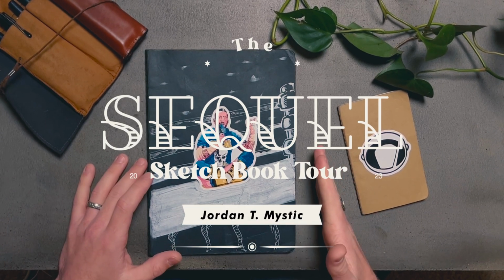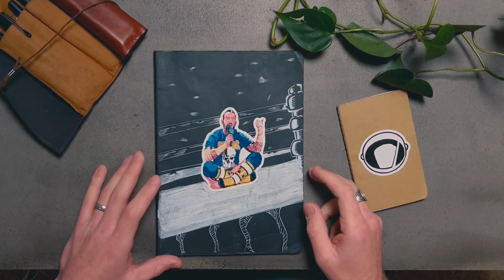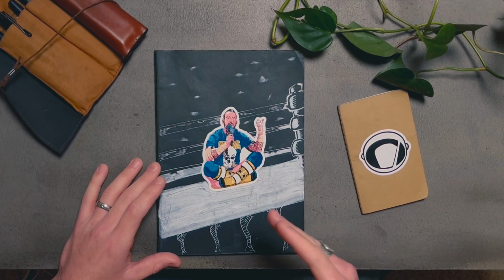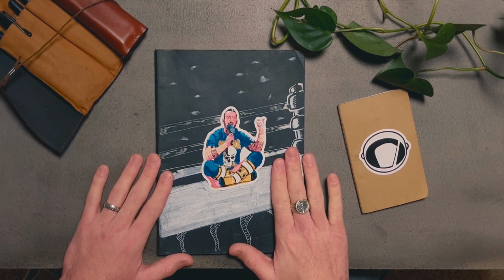So today we have a sketchbook. This one's a little bit older. This is from 2022. If you don't know who I am, my name is Jordan T. Mystic. I am an illustrator, a mural artist, a teacher. Let's get straight into this sketchbook because we've got a lot to go through.